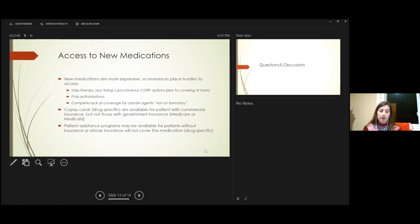Now, to help with coverage, copay cards are available. Copay cards come directly from the manufacturer of the drug. They are drug specific, and they're a way for patients to try new drugs in an affordable way. The drawback of copay cards is that they're available for patients with commercial or private insurance, but they're not able to be used by anyone with government insurance. So any Medicare plan, even if it's a Medicare Advantage plan, or any type of Medicaid, you would not be able to use a copay card.